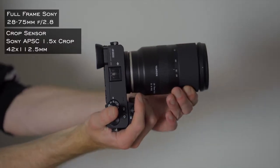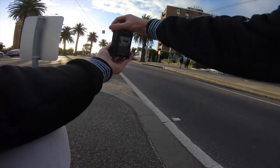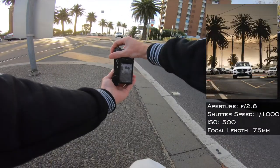So the Tamron 28-75 f/2.8 is actually a full frame lens, and I'm going to be using the lens on the Sony a6600, which is actually a crop sensored camera.